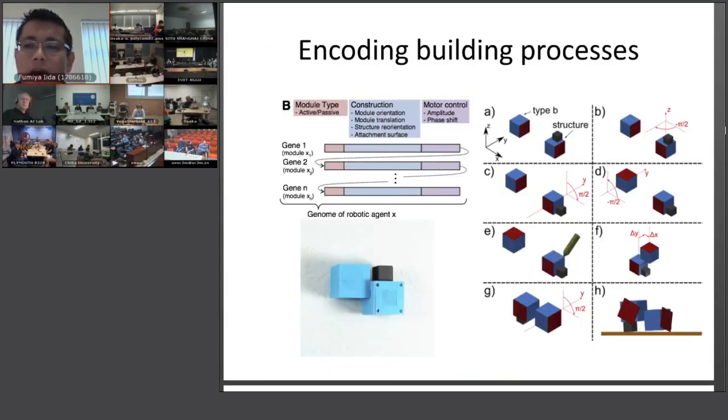The important component of this experiment is that we encoded the building process of the robot rather than the complete design of the robots. In the case of Karl Sims' experiments, he encoded only partially how the child robot should be built. But in our case, we need to build the physical robots, so we have to encode the complete building process of child robots in the genome. Every genome has the module type as well as the construction process and the motor control parameters. That gives almost infinite variations of robot morphology and control parameters in this search space. By using five cubes, we are able to explore around 10,000 to 20,000 significantly different morphological structures in this setup.